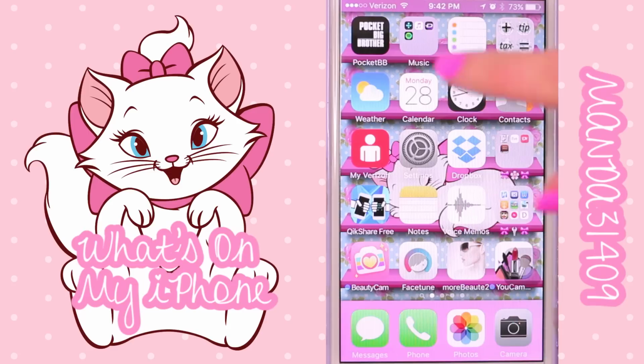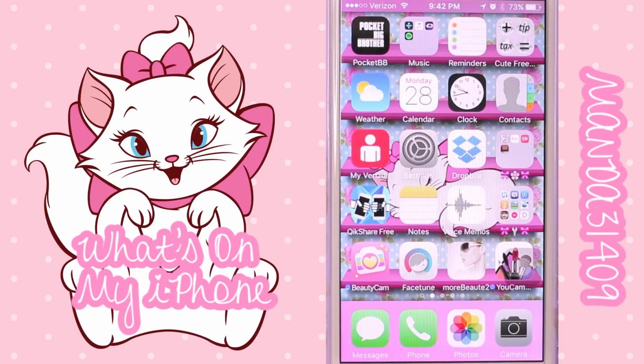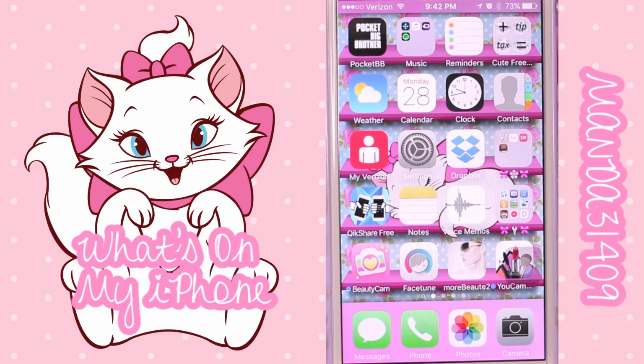So I'm gonna go ahead and start on page 1. Page 1 usually remains the same all the time. I have Pocket Big Brother because Big Brother is my favorite show in the summertime. Obviously it's not on right now, so I don't really have a use for that app at the moment, but that is okay. I still have it anyway.